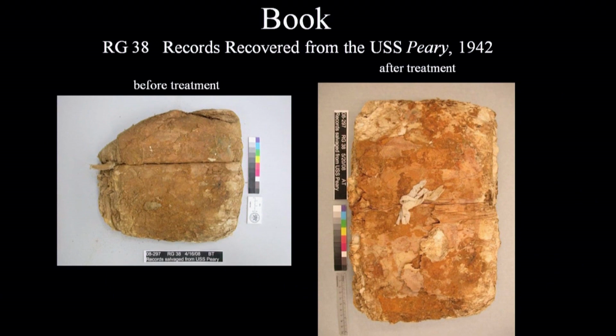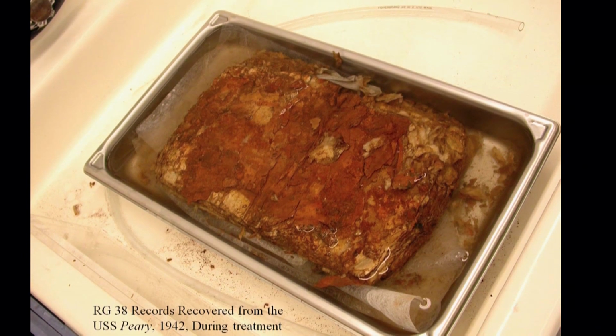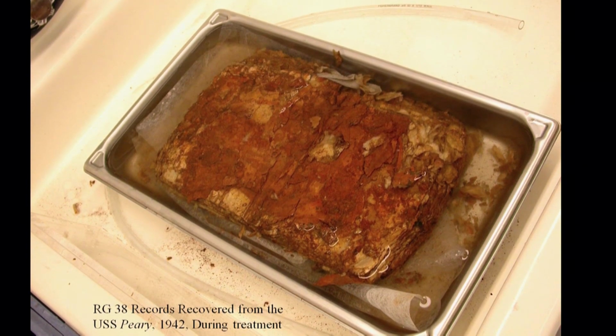And I show this. This is an example of before and after. This is the same book. And I also show this by way of demonstrating that they're not glamorous after treatment images. This is that same volume as it was in the course of treatment. This is immersed in deionized water. And for those not familiar with conservation, underneath is a piece of non-woven polyester that you use sort of as a sling to lift it out of the water.